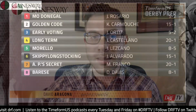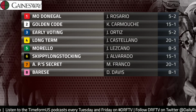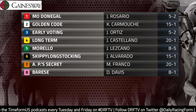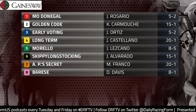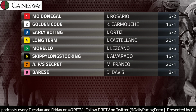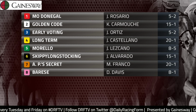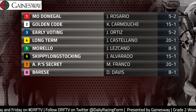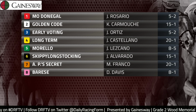Got a field of 8 signed on for this Wood Memorial. Let's throw up the field for this race, and I think we've got 3 horses that are likely to garner most of the tote action in this race. They are the number 1, 3, and 5, Mo Donegal, early voting, and the horse that I pegged as the slight morning line favorite, the number 5, Morello, coming off that local prep victory in the Gotham. But actually, all of those 3 horses are stakes winners at Aqueduct, early voting, having won the Withers, and Mo Donegal last year having won the Grade 2 Remsen, going the same 9 furlong distance.